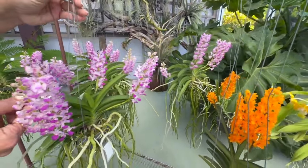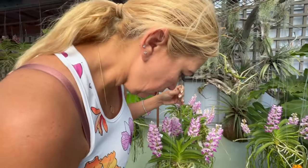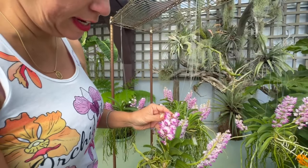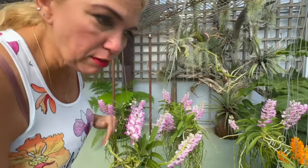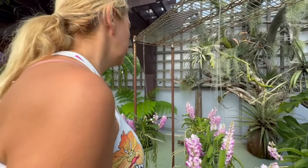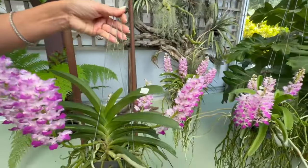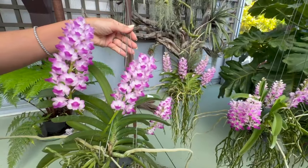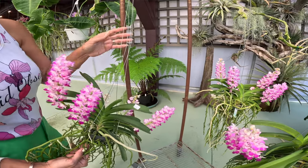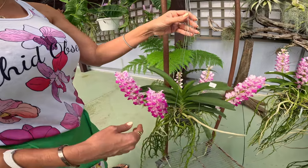Spikes. Look at this, it's $85 and it has four spikes. That's a beauty. Yeah, it's a Redland stylus. I definitely have a lot of Redland stylus. What I love about Redland stylus is it captures me to buy them again because they're so fragrant. With five spikes, that's a pretty nice big one. How gorgeous. Wow, look at all these blooms. Oh, it's intoxicating. Oh my gosh, I love it. See, I will get a bunch of these.